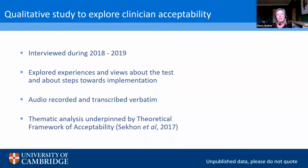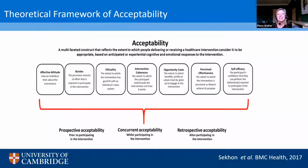acceptability. So for those of you who aren't familiar with it, it's a little bit complex to look at, but you'll see that there's basically seven criteria which give a multifaceted examination of the extent to which people delivering or receiving a healthcare intervention consider it to be appropriate, based on cognitive and emotional responses to the intervention. I'm very happy to give more advice to people who are interested in finding out more about the framework.